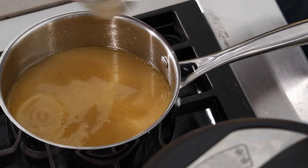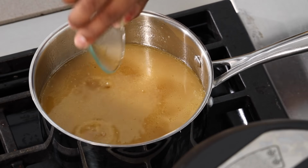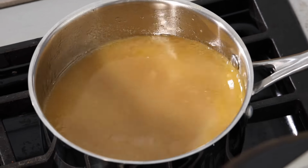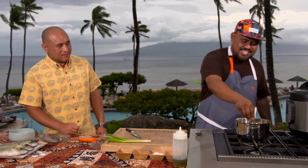All right, what are we doing next? Apple cider vinegar. To the stock. Okay. And then whole lot of patis. Patis, fish sauce. You can find it in your Asian market section if you're in Florida, all right? Yes. Just gonna mix that together, get the taste. You can't go wrong with the patis, I tell you. Yeah, and just a little bit of salt to get that going.